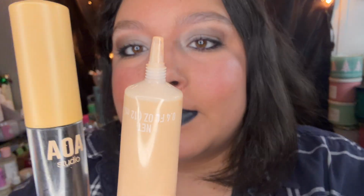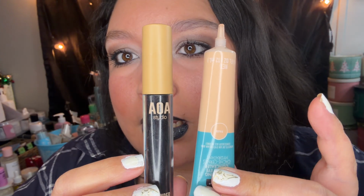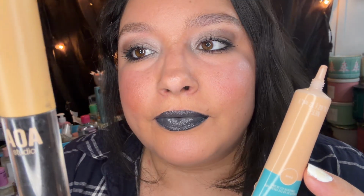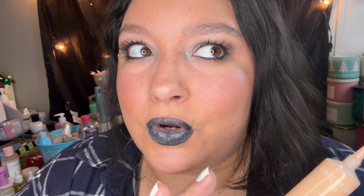I actually took my AOA Studio matte lipstick and then I took my Dollar Tree concealer and I put this on first. Then I put the concealer and I started in the middle with my fingertips until I got this gray look. And I actually don't have a gray lipstick yet. I'm still trying to find one.